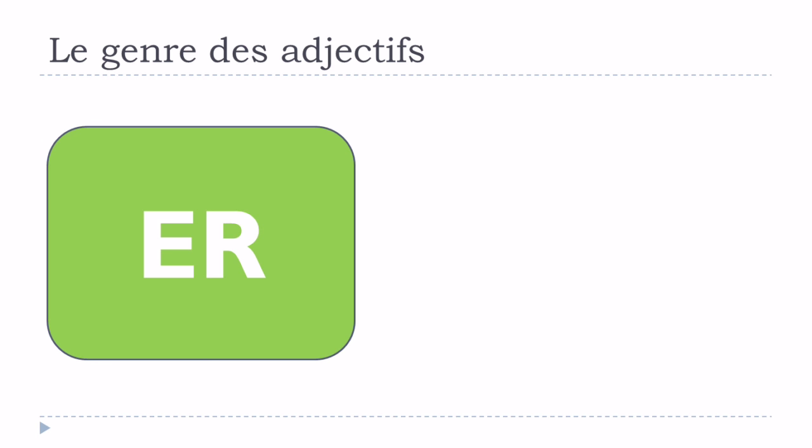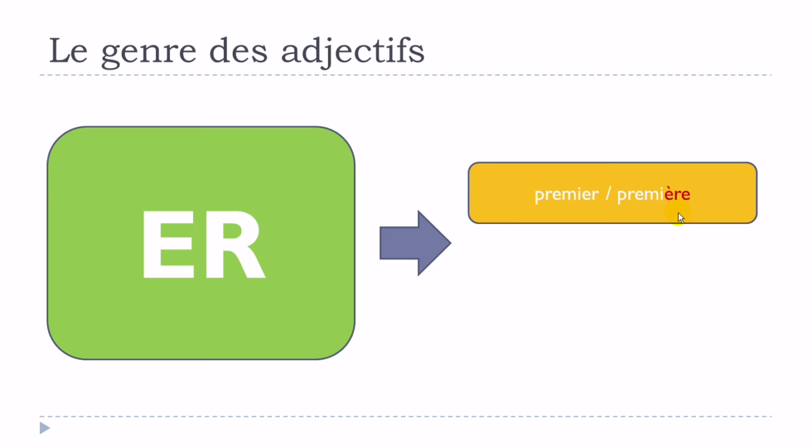And now, if your adjective is ending with ER, you should keep in mind that you will have to modify it a little bit more than previously. So you actually put this accent grave here and then you just add this E at the end, okay? And then the sound will change quite a lot, because if you think about the masculine form, you pronounce it premier, okay? Premier. And then for the feminine form, you will get première, okay? So it's open, this E sound. Première, premier, première.